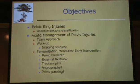The objective here today is to look at the pelvic ring in terms of acute assessment. What are some of the mandatory physical examinations? What are some of the imaging studies that should be looked at, and how to look at them initially to predict, is this patient going to do poorly? Is this patient going to bleed? Is this patient going to be fine without any further intervention? And we'll go through all of that.